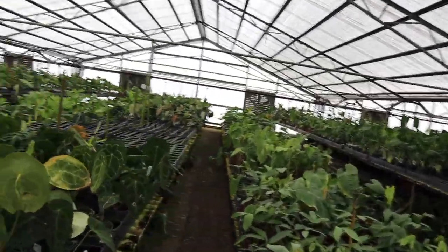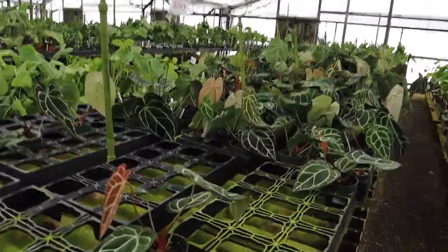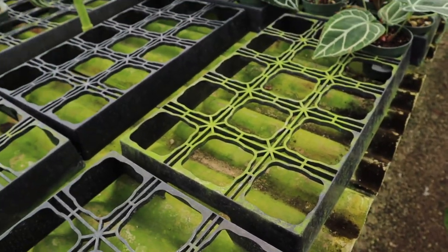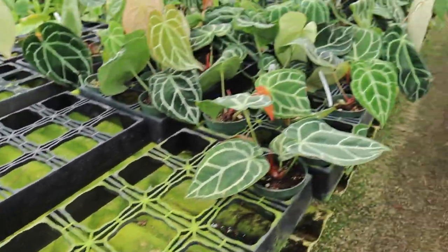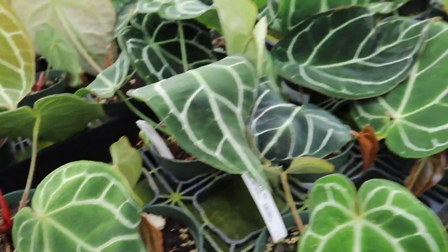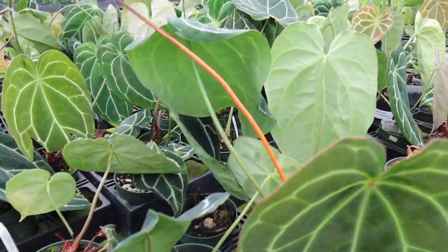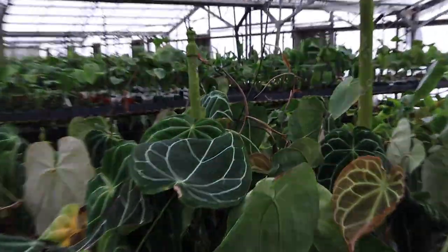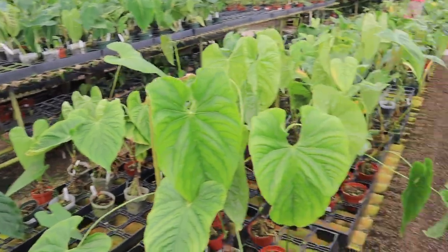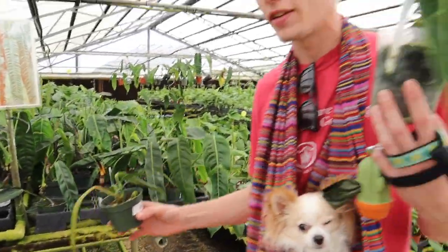I think they may be something else, but I want a Bessier too. It's so pretty. So crazy. They're crystallinum silvers. Gosh, I freaking love plants, dude. Yeah, anthurium, just straight crystallinum, it looks like. A lot of them have flowers, which is cute. Gosh, so many. Oh my god, they are. Oh my god, I'm about to spend too much money.